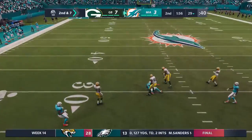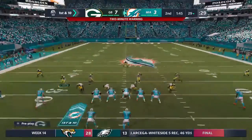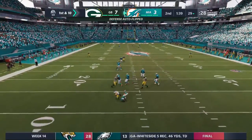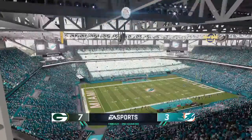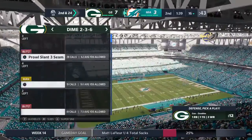Now a quick slant as the throw's complete. And he almost gets this to the 30, taken down about a yard shy. 16 yards, a first down. Right at Packer pressure, and down he goes. The Packers going to use one of their timeouts as they'll talk things over prior to this upcoming second down play.